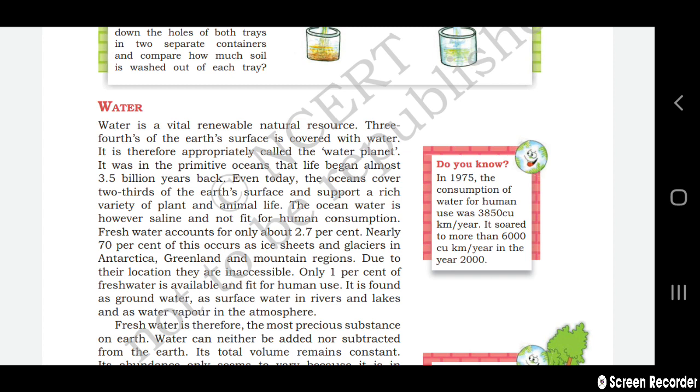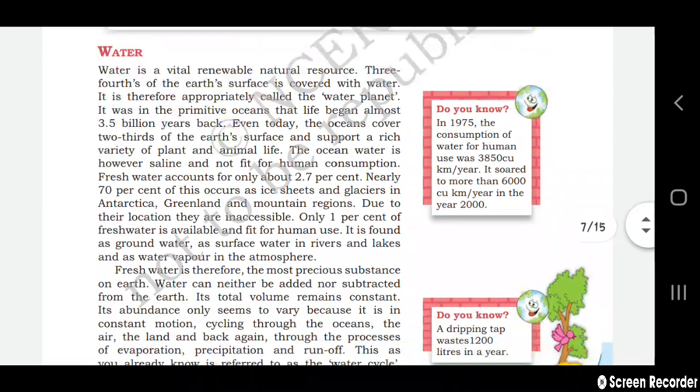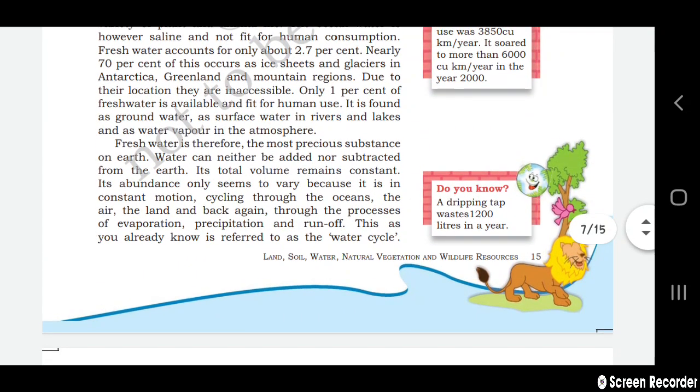Even today, the ocean covers two-thirds of the Earth's surface, and the ocean supports a rich variety of plant and animal life. The ocean water, however, is saline and not fit for human consumption. Around 2.7% of the water on our earth is fresh water.